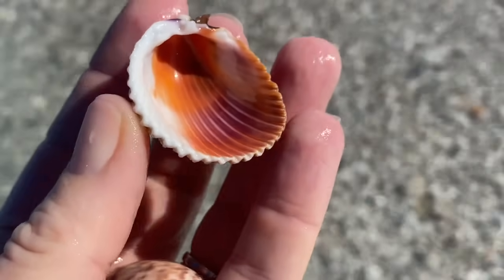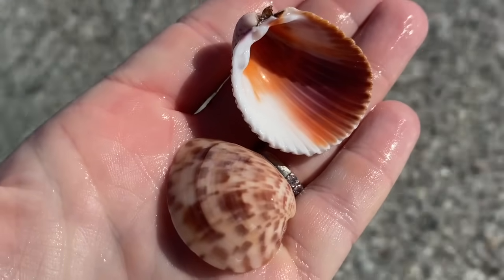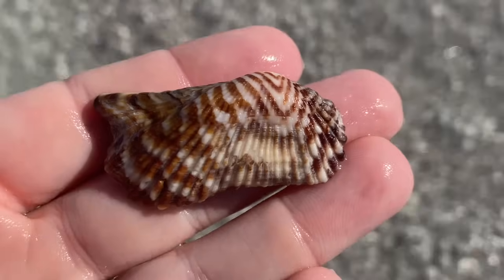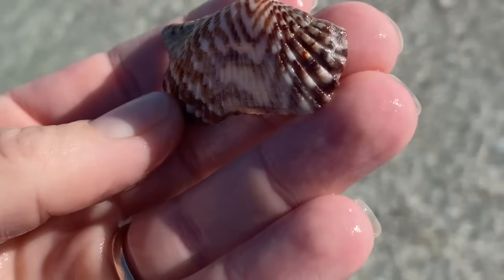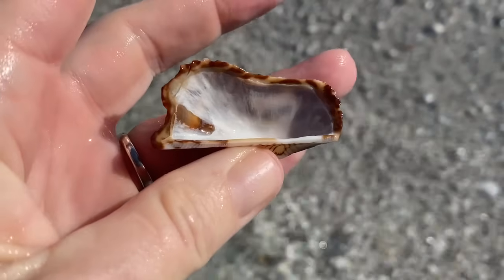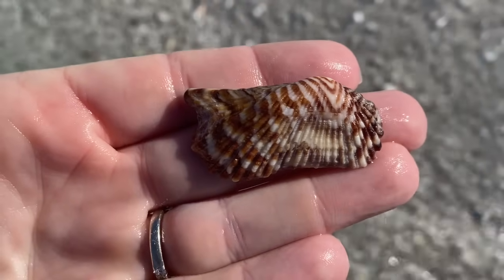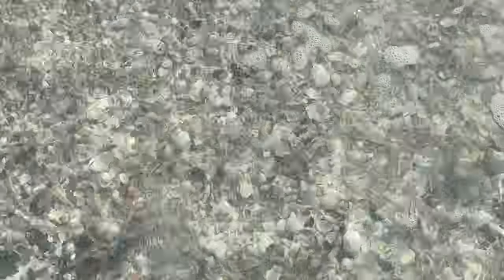Florida prickly cockle, and I flipped that over. Oh, I love that color. So the Florida prickly cockle and the calico clam, and a gorgeous turkey wing. So I might have to pick up a couple in order to get a really, really great one. That is beautiful. Beautiful zigzag arc.